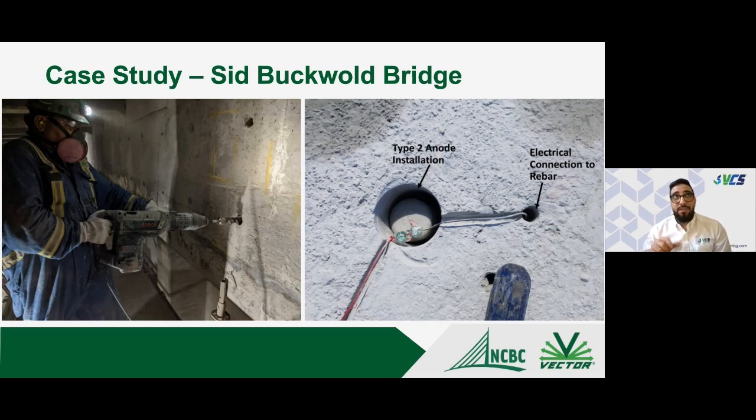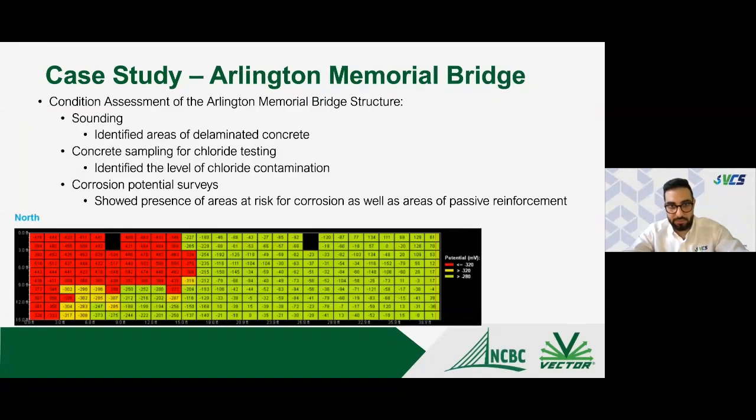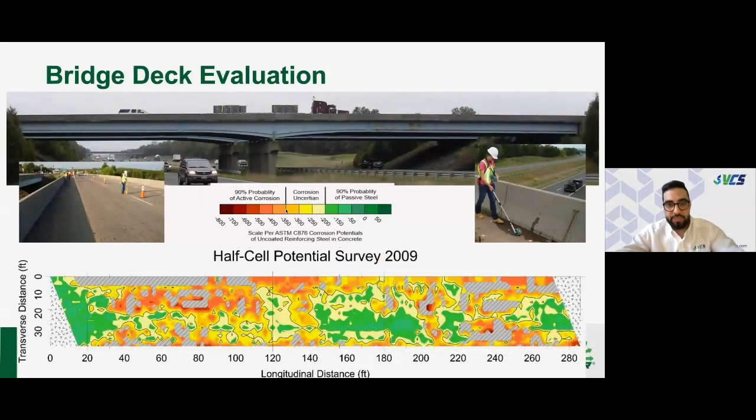Are we talking about the threshold for chloride content or threshold based on half cell potentials? If we're looking at half cell potentials, we have the fixed key that ASTM provides us, which starts at negative 350 millivolts. So any potential that is more electronegative than negative 350 millivolts, there's a very, very high likelihood that corrosion is active. And I can tell you from my years of experience, this has never led me in the wrong direction, and it's always proven to be accurate.